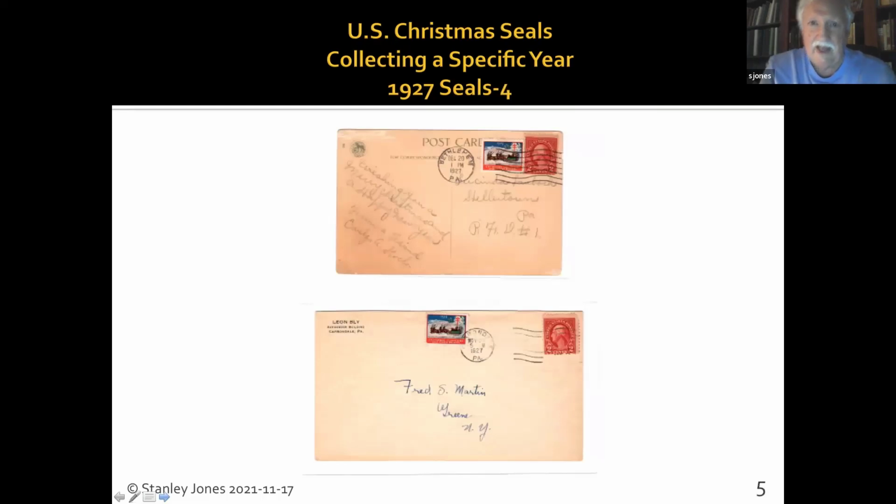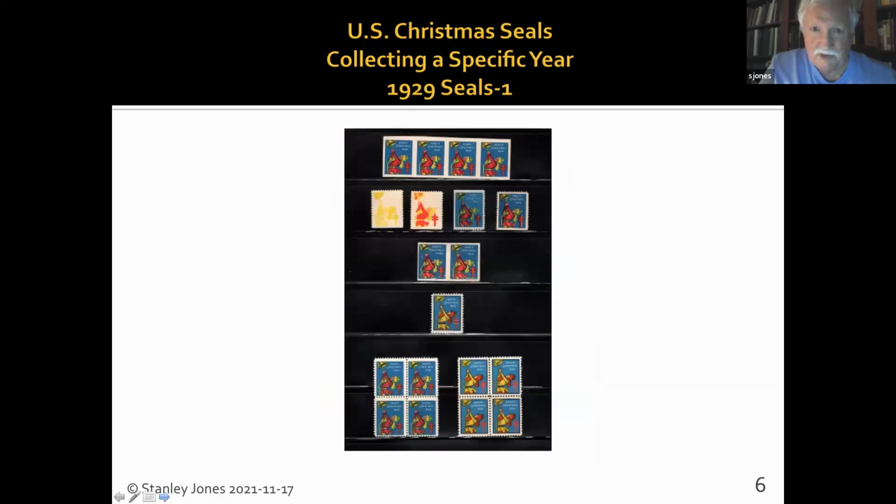And this is the time where it becomes very hard to find seals that have been tied on cover or card, because the Postal Service forbid you to put them there. I don't know how these got through, but you can find them throughout the period when they were forbidden. They still leak through. And I've found two. These are the only two I've ever found of 1927.